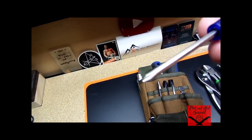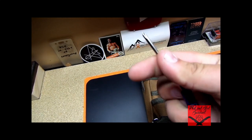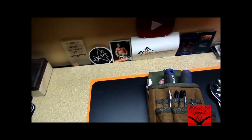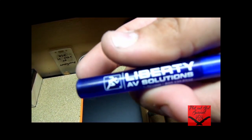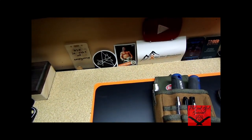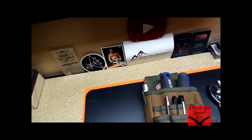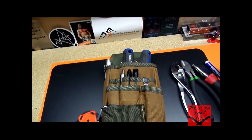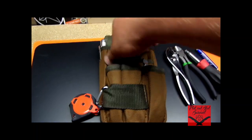Next is my small screwdriver. This is reversible, so Phillips flat. And then this is one I've had for a long time. Liberty AV Solutions, has nothing to do with where I work. I got this from a guy that helped at movie studios, so that's nothing to do with where I work.